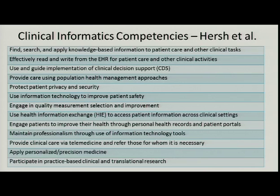That sounds like what I was saying. Gretchen, effectively read and write from the EHR. So some of the things you talked about, but some others. Engage in quality measurement, selection, and improvement that we just heard about. Apply personalized and precision medicine so they can figure out if you've got a gene that makes you metabolize that drug differently. So they'll prescribe a different drug or prescribe it better. This is a pretty good list, and I'm not going to go into all of it. We'll be glad to send you a copy of the paper. But it's a bunch of stuff, and those are categories. There's actually a bunch of competencies for each of those.